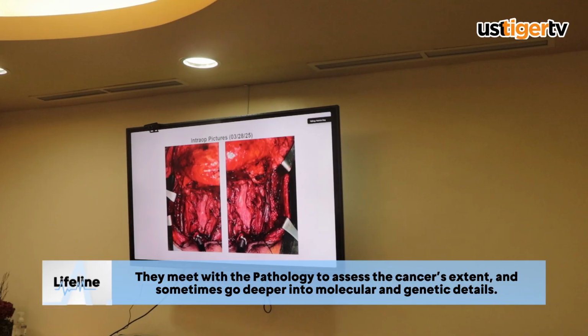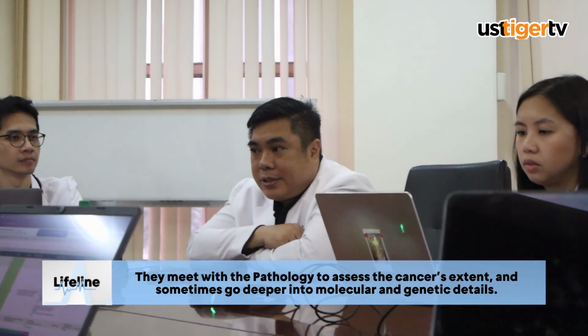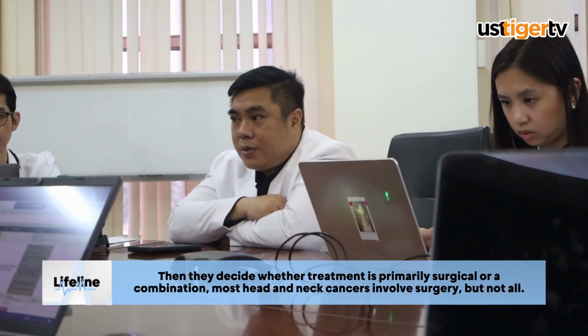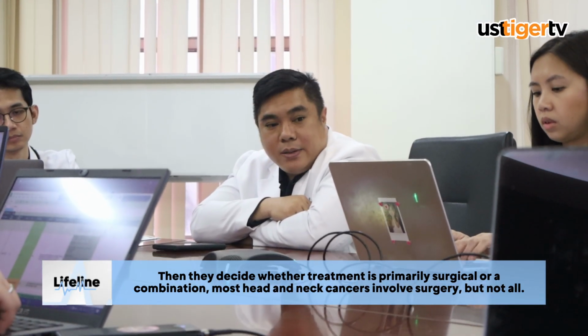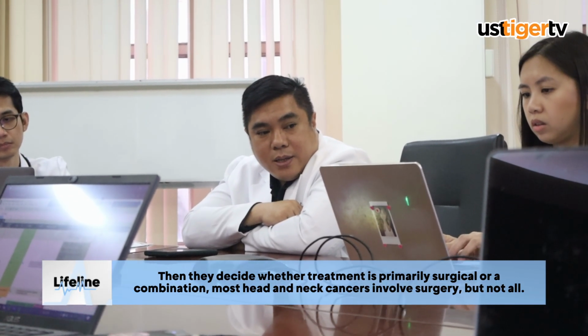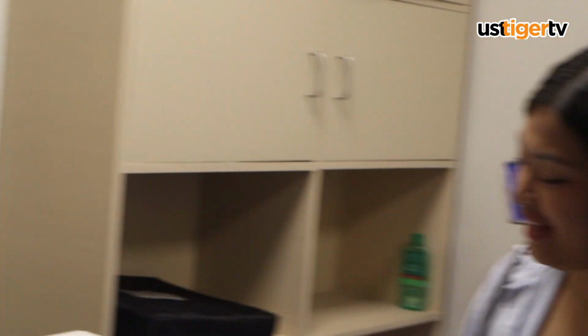Sometimes we even go deeper to the molecular and genetic level. Then we make our decision, if it's primarily surgical or primarily a combination. Most often than not, the treatment for head and neck cancers will involve surgery, but not all. We're taking note of that po, Doc.